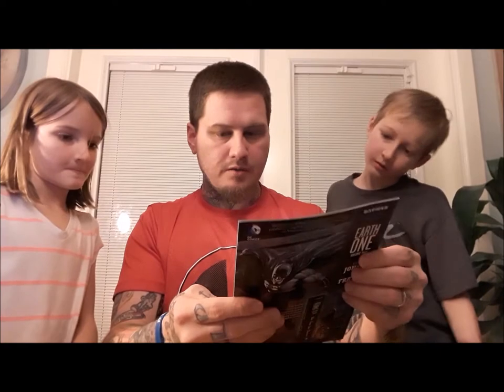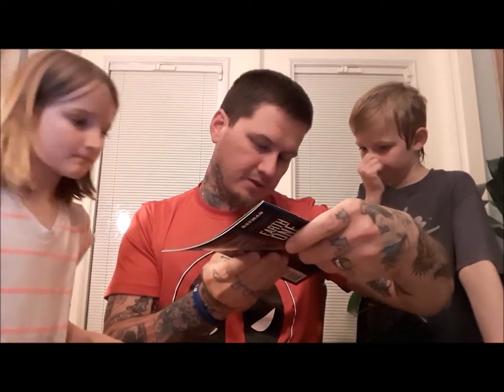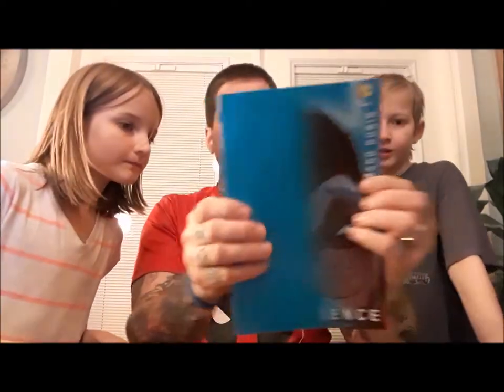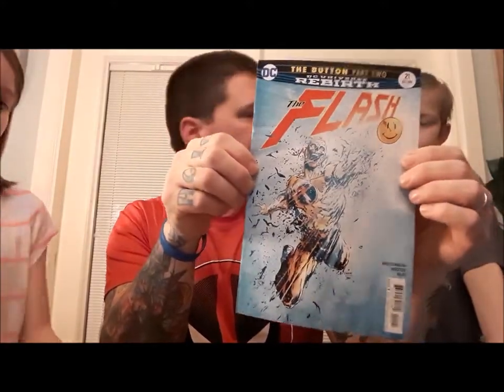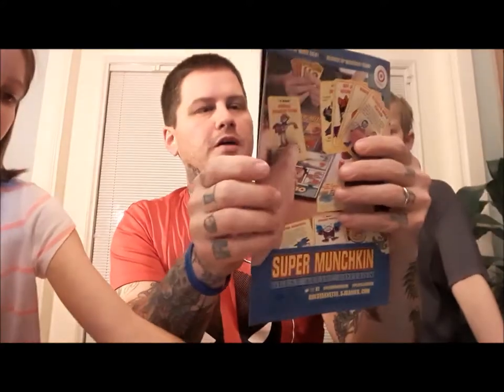We got Batman and Robin, Damian Wayne. What is this supposed to be? Variant cover, I think. That's cool. I like that one. That's a cool cover. Batman and Robin. And then we have this version. I have the other version of this one. Flash number 21 of the Button series.